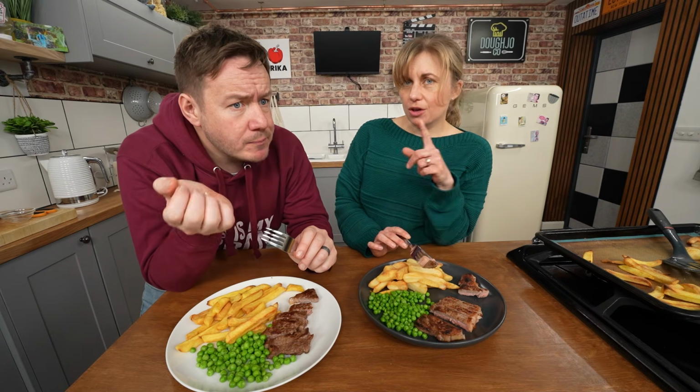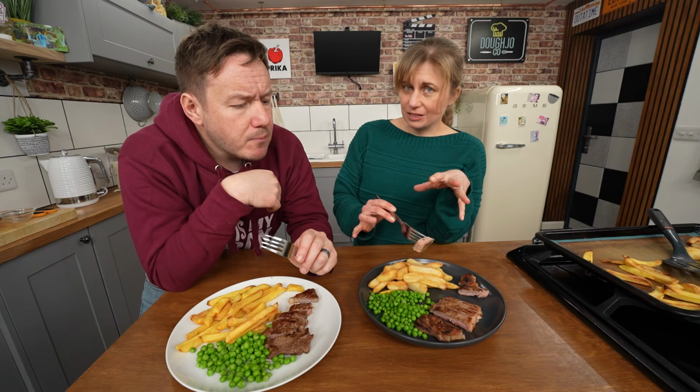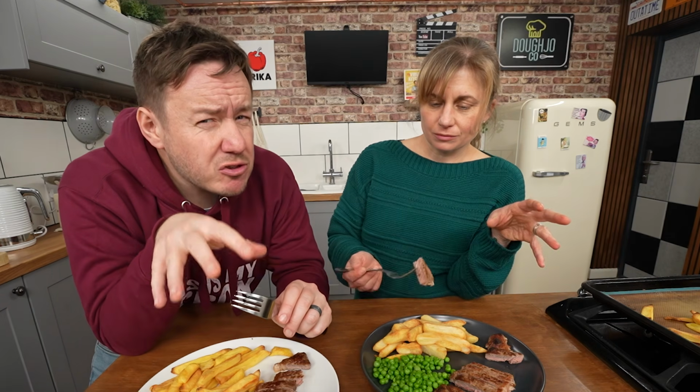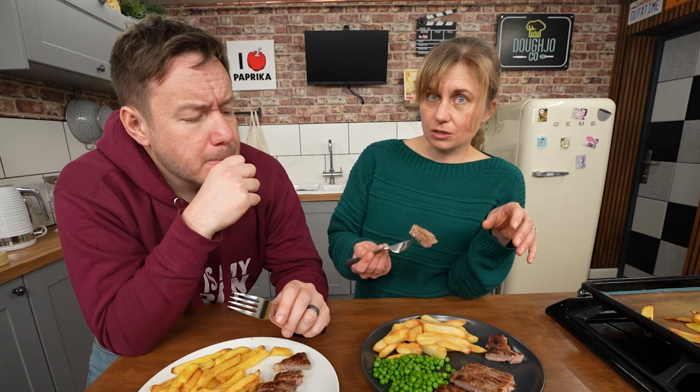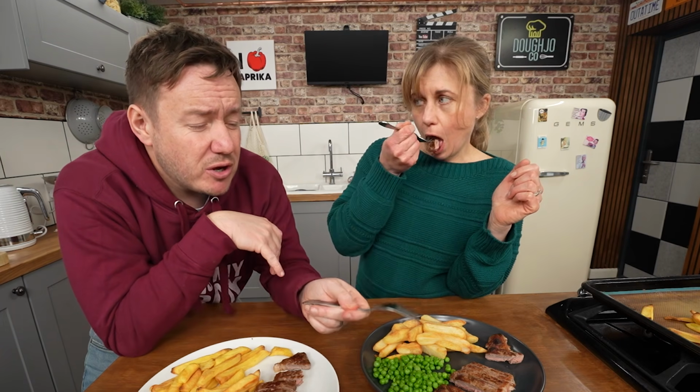That's good. Although the seasoning is still the dominant thing. Yeah. Although there's not a massive difference. No. Perhaps maybe not a £3 difference. No, but this is good. This is a nice steak. If you had to absolutely choose, I would go for the steep.